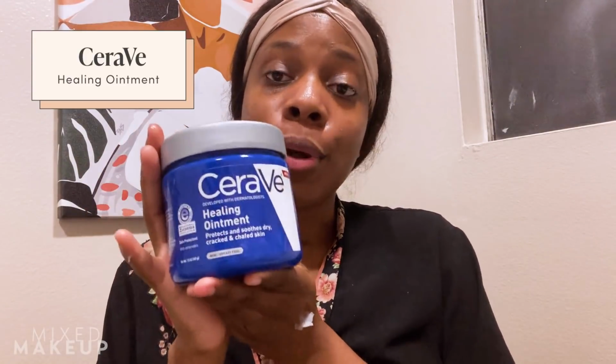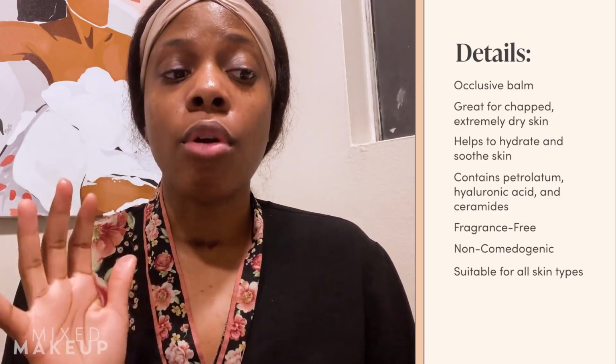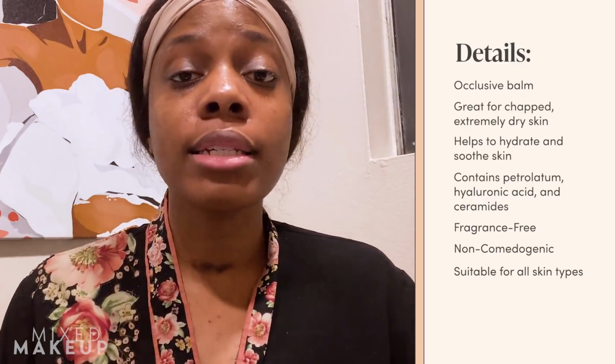So the last thing that I do with this routine, I always like to use an occlusive on top of my moisturizers. And the main occlusive that I use is the CeraVe Healing Ointment. I'm pretty sure a lot of you have heard about this product, or just about like Vaseline. I think this product in particular is such a great occlusive to use as the final step in your skincare routine, as this product helps repair your skin barrier. I cannot stress how amazing this product is in doing that.